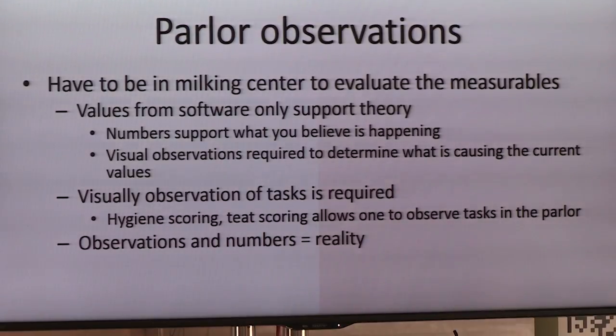In the end, as I was talking in terms of observations, we have to be in the milking center to look at theory versus reality. Theory is just numbers, and in order to support why that's happening, we have to be there to physically observe it, hear it, see it. Observations and numbers are reality, and that is it.